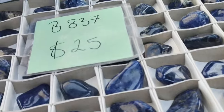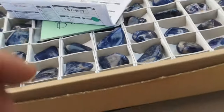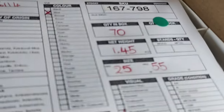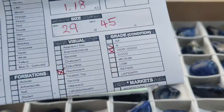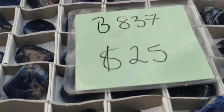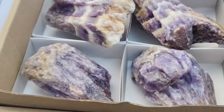If anyone's keen, there's another one right beneath it. In fact, I'll just show this. So this is 1.18. Rand-wise, it's 440. This one's 440 as well. It weighs slightly more, 1.48 kgs. Not rated. This one is rated, the other one's not, but it will be the same. It'll be A grade to very good. So yeah, there's that option for exactly the same price as 837. That's $25.